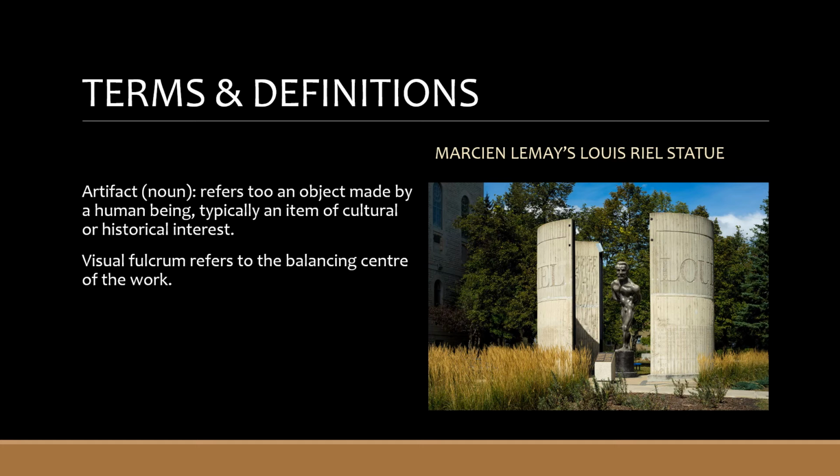I want you to know the outer cylinder sphere surrounding this sculpture was created by an architect, not by the artist. So these portions here were created by an architect, and this sculpture here in the center, in the fulcrum, so this is the fulcrum of this piece, was created by the sculptor Lemay.